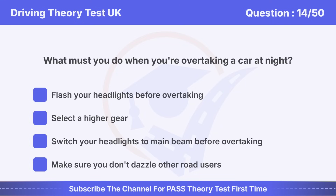Question 14. What must you do when you're overtaking a car at night? Option A. Flash your headlights before overtaking. B. Select a higher gear. C. Switch your headlights to main beam before overtaking. D. Make sure you don't dazzle other road users.